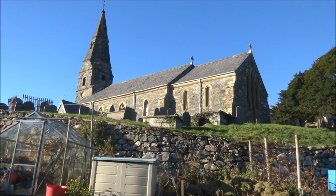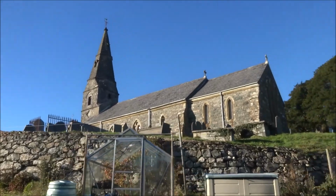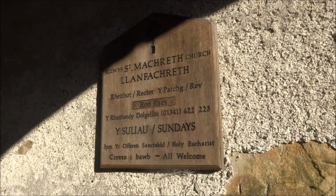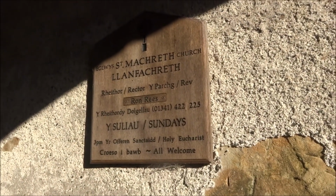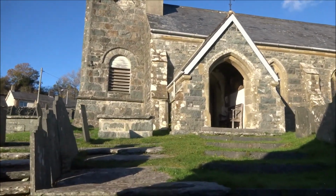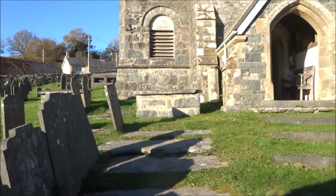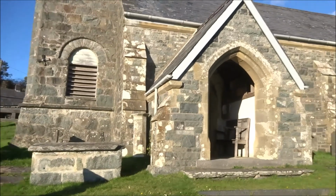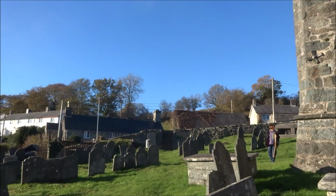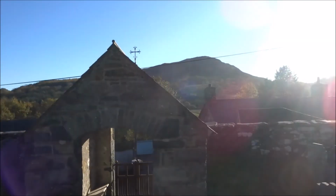There's the church up there. I'll have a quick look around the churchyard. Apparently one of the owners of the big house is buried here. The church there, the name of the church, Llanfachreth. Excellent in the sunlight. Okay, and oops, I've got some other visitors. These churches are always put on an elevated position looking over the countryside.